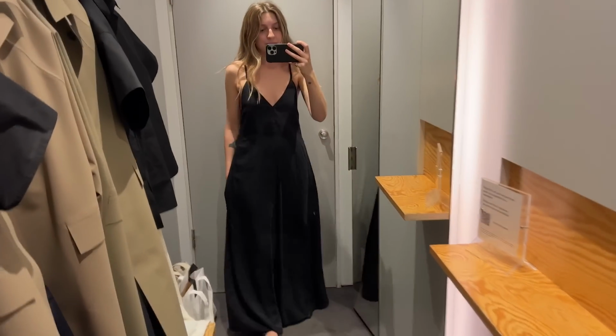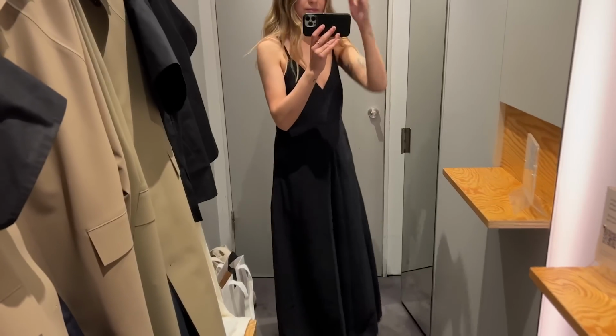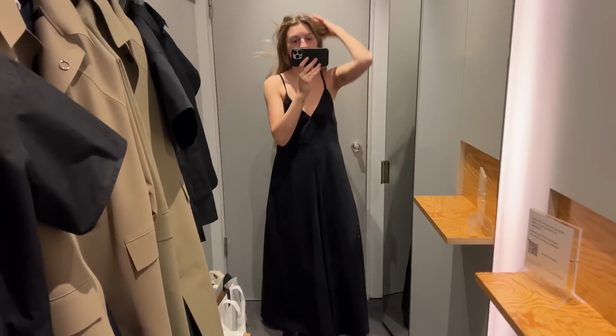The straps on this are adjustable, so here I'm wearing it quite low down but could easily adjust the straps so that the neckline sits a bit higher, and also the jumpsuit in general would look a little bit shorter on me. As you can see here, it is quite long.